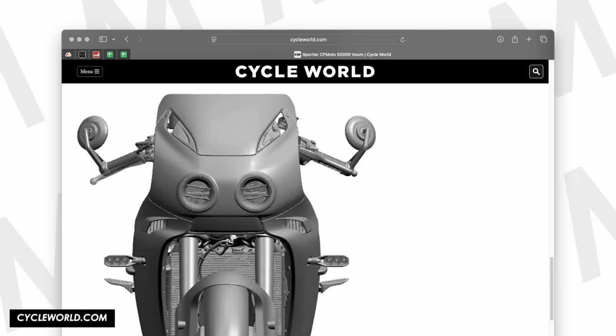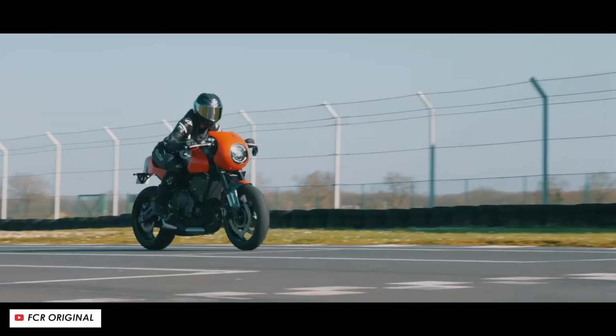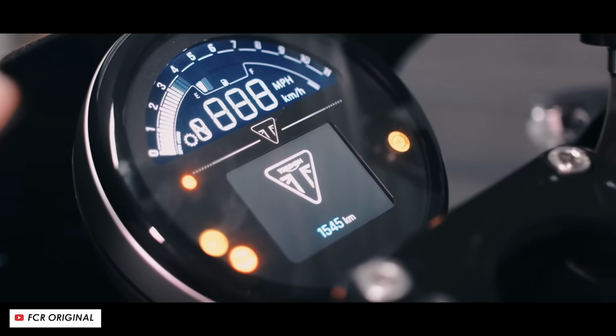Plus, they have actually started since last year exporting that base 500 SR to Australia. So fingers crossed they're going to expand that still further to the rest of the world, because I'd love to take one of these for a spin. Another option though for a slightly sporty retro could be this, which is a body kit recently released for Triumph's excellent Trident 660 by French custom builders and accessory makers FCR.